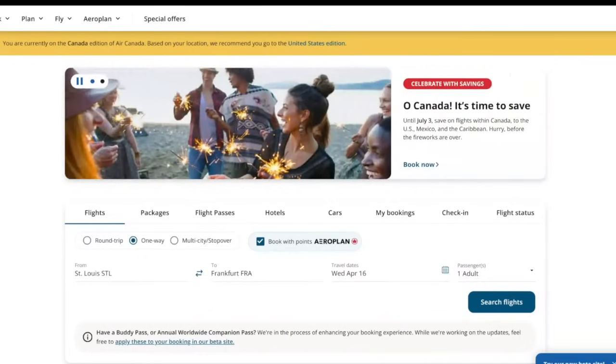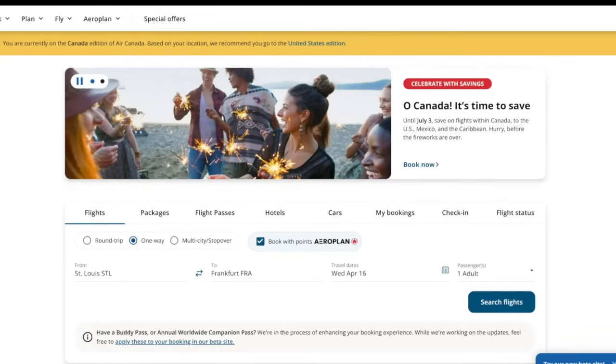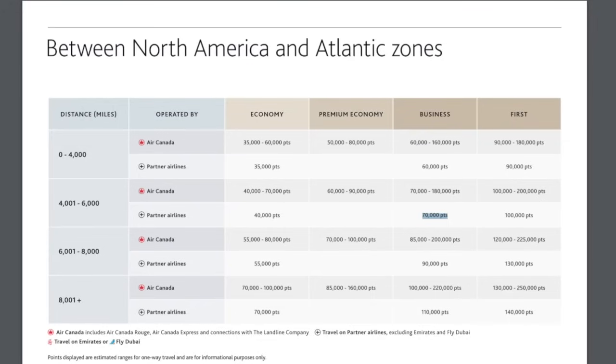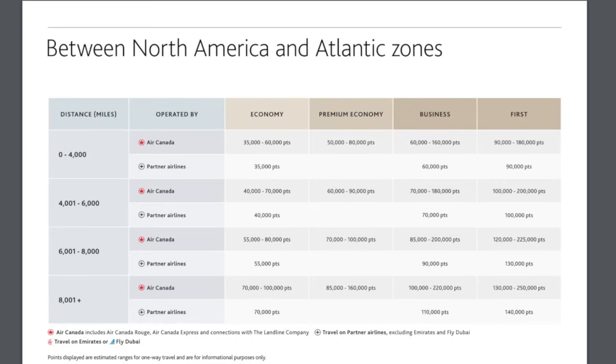But what if you wanted to be a little bit fancier, where instead of just flying from St. Louis over to Frankfurt in business class, you wanted to take a stopover in Frankfurt and continue on to somewhere else like Istanbul? Because if you were to do that flight path from St. Louis through Frankfurt all the way to Istanbul, that is a total of about 5,700 physical miles. So on Air Canada's award chart, this would land squarely in the second bucket, where in business class, you would be able to go all the way from St. Louis through Frankfurt into Istanbul for 70,000 points, plus you would add 5,000 points for a stopover.